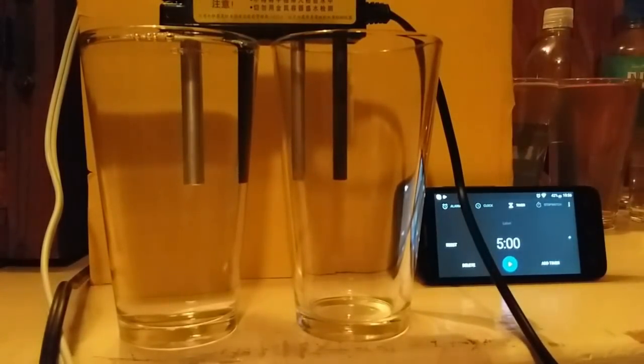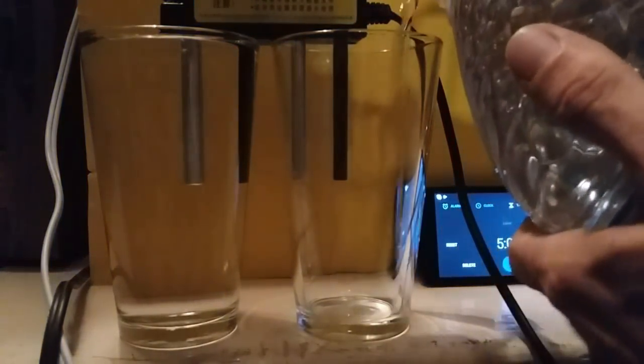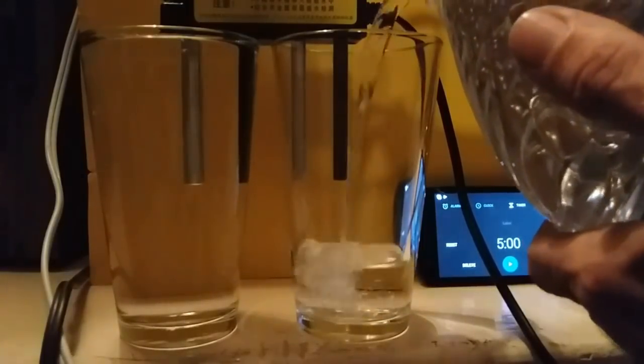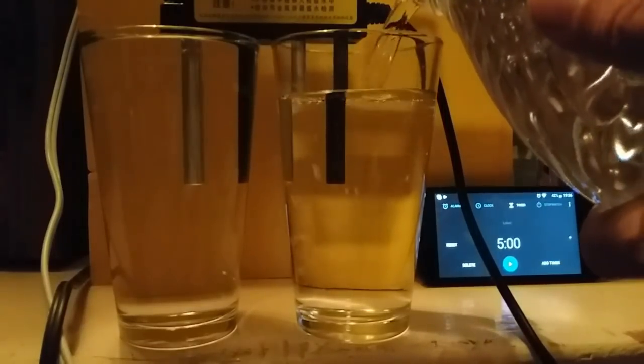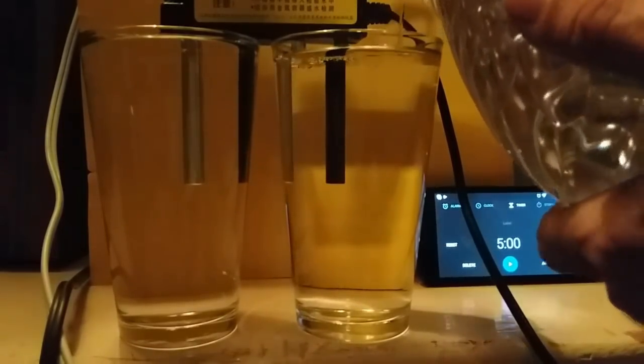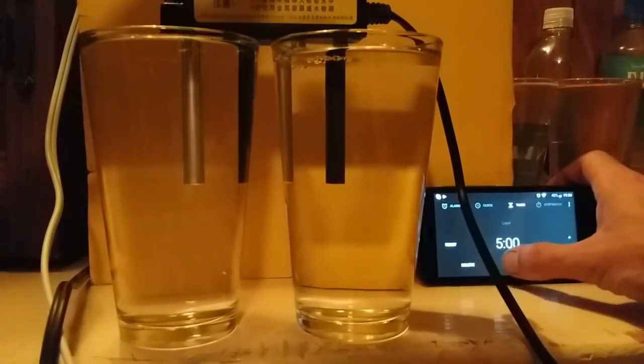And then I'm gonna get the distilled water. This one's going to be a little bit trickier. It's just pure distilled water, purified by distillation. That's all it says. This one's a little bit bigger. Here we go. All the way up to the brim. Alright, so I'm going to start it up and I'll see y'all in about 5 minutes.